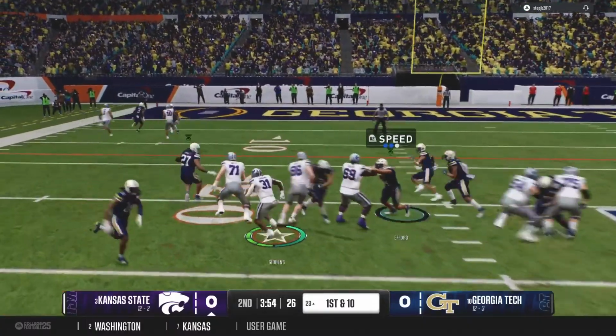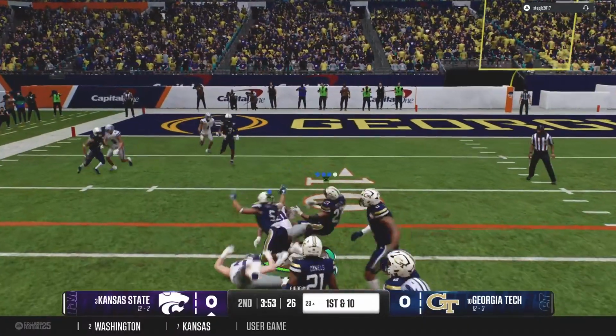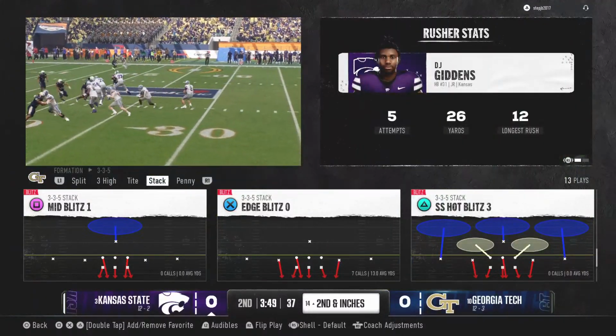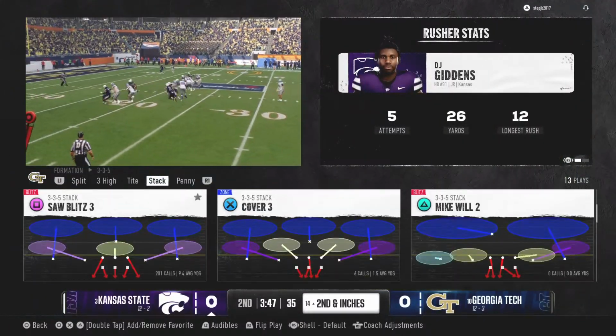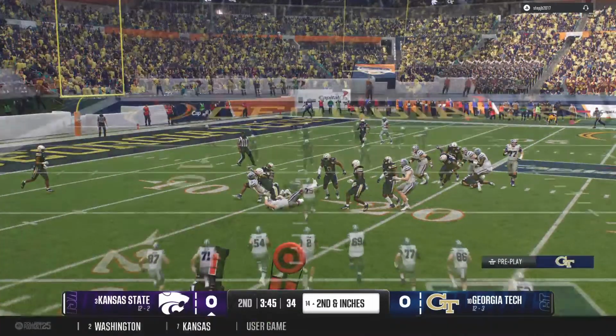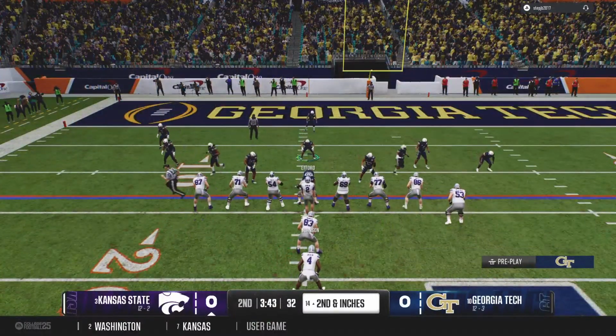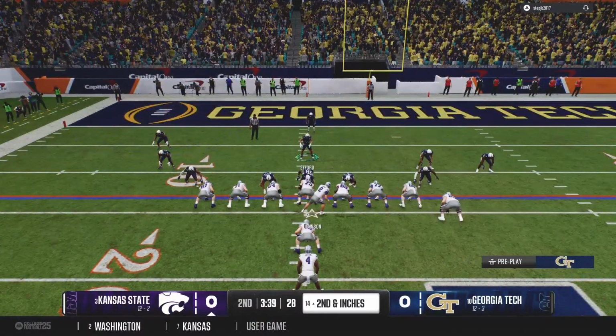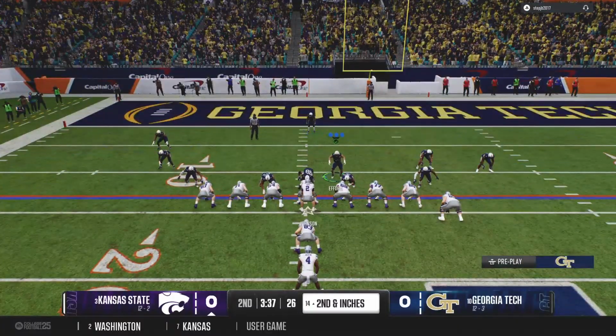It's a shotgun run call. He stopped just short of that first down marker, inches away from it. Boy, positive yards there on 1st and 10. Good job up front by that offensive line. Good hard running by this running back. And now you got a lot of options. That playbook can really open up on 2nd and inches.